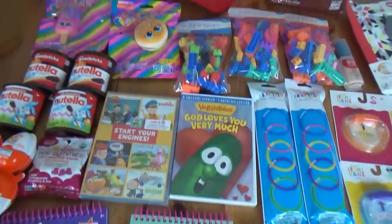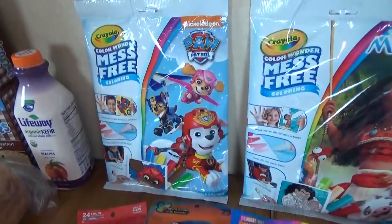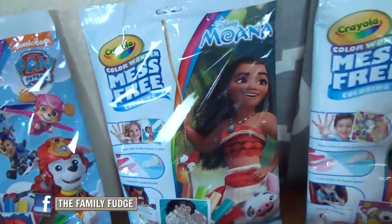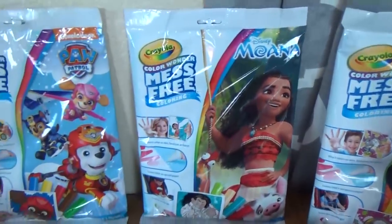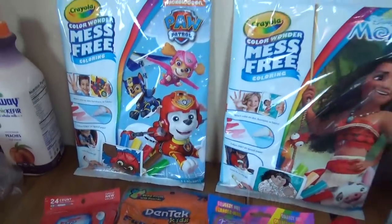And now onto the fun stuff from Target. Starting with some Color Wonder packs. I got one for each of the older kids. For Lily, I got Paw Patrol. For Mackenzie, I got Moana. And for Jackson, I got Minions. And I like these in the car so much better than regular crayons and markers because they don't leave a mess. It comes with the paper and the markers.